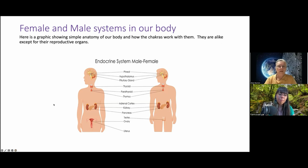Okay, so here's the male and female systems in our body. And this isn't exactly perfect, because I simply wanted something that would show the pineal gland in the head and the pituitary gland. I don't want you to look at the hypothalamus. Just take that out of your mind. We're doing basics today. These are foundational things that are important.